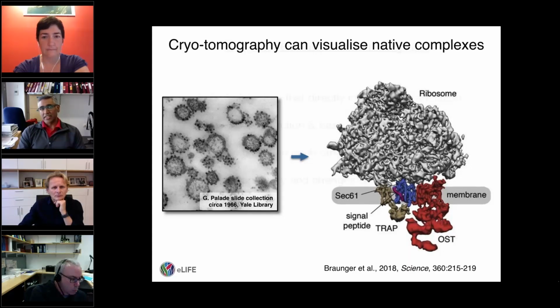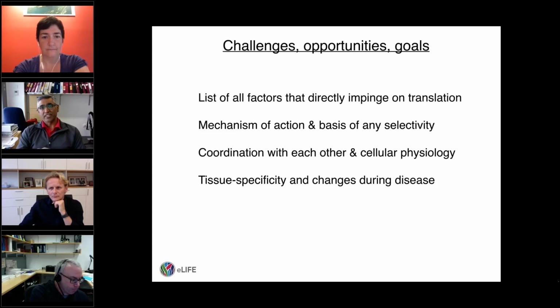So in this area, really, I think what we want are all of the factors that directly impinge on translation. And we want to understand the mechanistic basis by which selectivity is determined, because of course, much of translational regulation is selective. And we ultimately want to coordinate that with cellular physiology and see how this changes during disease. And again, very subtle differences in translation can have significant impact during processes such as neurodegeneration or neurodevelopmental disorders. And so I think understanding translation both in global terms, as I mentioned at the beginning, and mechanistic terms, I think is where some of the really important questions lie.